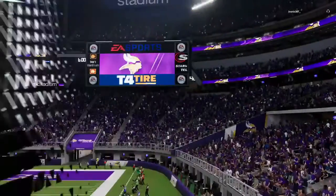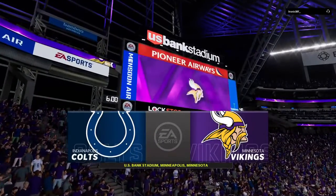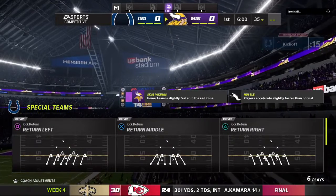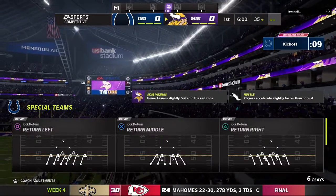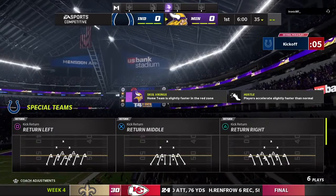U.S. Bank Stadium holds just under 70,000 spectators, and they've come out in full force for this one. A fantastic atmosphere here in Minneapolis. The scene a short time ago, this crowd decked out in purple, and they were in full roar as their guys burst out of the locker room. We're ready for football, folks, as the Vikings get set to do battle with the Indianapolis Colts.